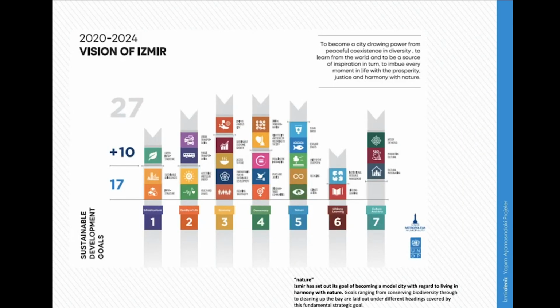And the Metropolitan Municipality's vision was aligned to the United Nations' 17 SDGs. And plus, the Metropolitan Municipality added some axes to that alignment, and nature as an important axis in the strategic plan. Then green infrastructure could be accepted as an official strategy of the municipality.